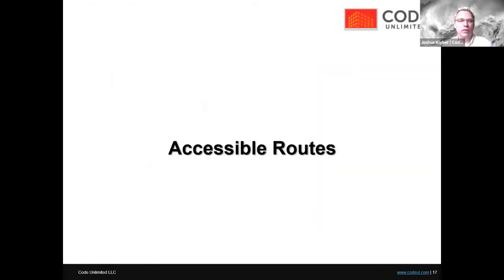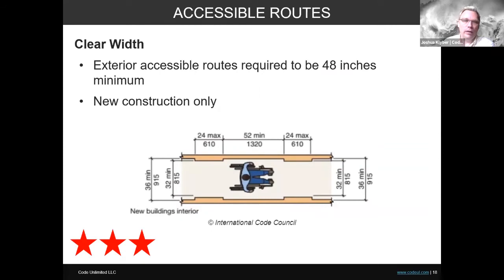Okay, accessible routes. This is where I had mentioned before about the distance between obstructions on an accessible route. This particular diagram: previously you were only allowed to have 48 inches between the areas on an accessible route that were restricted down to 32 inches. Now it's up to 52, so that way there's a clear floor space between these obstructions. A lot easier to explain with this picture.